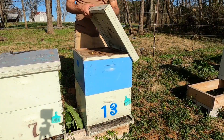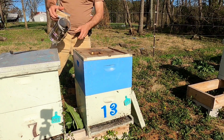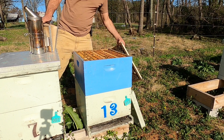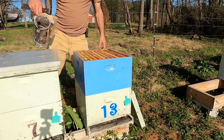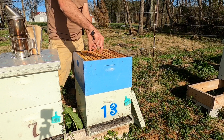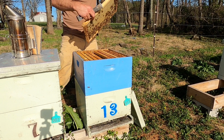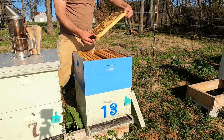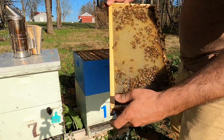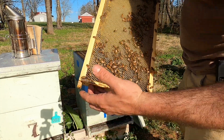Looks like I've already pulled some nukes off of this one. I'm going to check again really quick. Looks like I got 4 frames of brood out of it about a week ago. Pull that frame here. It looks like a frame I just put back in here. See if she's came up here and laid in this already. Heck yeah. Laid plumb full of eggs. I don't know if you can see it or not, but plumb full of eggs already.